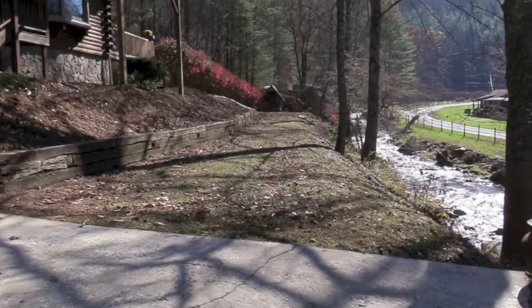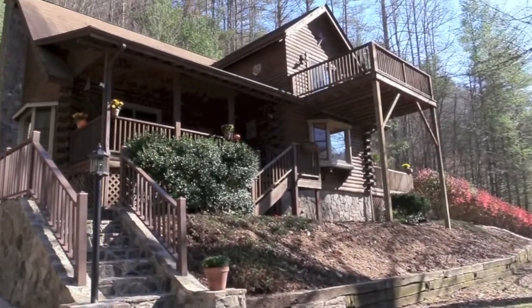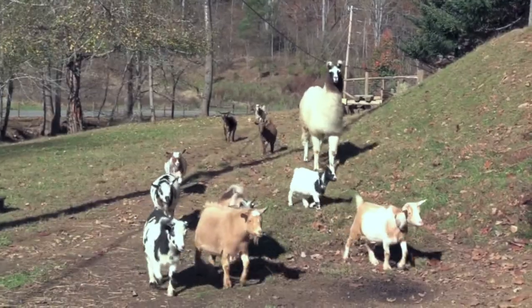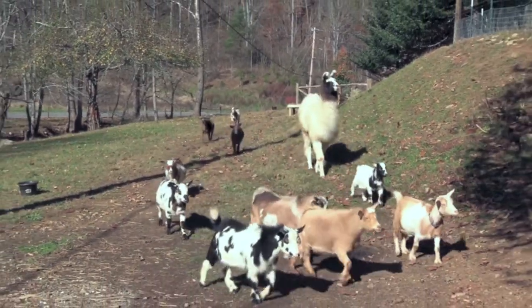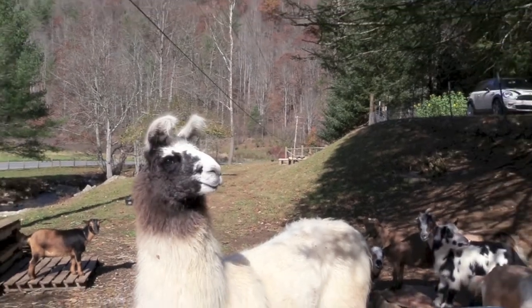Enjoy the sounds of the bold rushing creek from the covered front porch, or explore the property's 10 adjoining acres. There are several open acres along the creek currently being used for livestock and gardening.